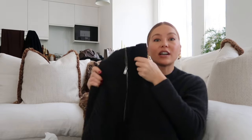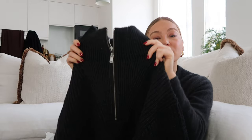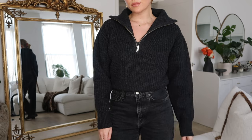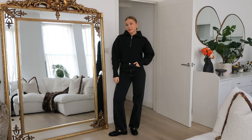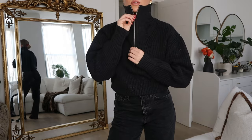Next is some more knitwear. I got another charcoal grey jumper. This time it has a zip detail on the neck, so it's like a funnel neck with a zip. Just another really lovely knitwear piece to put on that makes you look put together but you're comfortable. This I'd wear with wash black jeans or even a lighter denim. I'd even put this on with my cashmere trousers. And I just really love the neck detail on this. I like how you can have it up as a funnel neck, or you can fold it down and have it as a bit more of a collar.